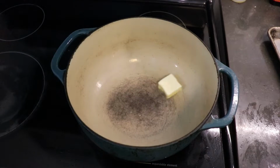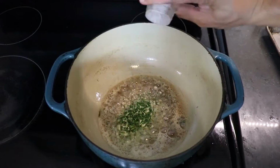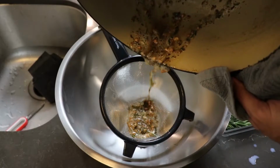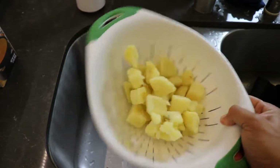Here we have nice chunks of butter and some olive oil. I'm adding in chopped garlic and rosemary. We're gonna toast these herbs and some salt until golden brown. Then strain out the oil and separate it, but keep the herb crispies for later. Okay, next we're gonna go back to the potatoes and give it a good shake.